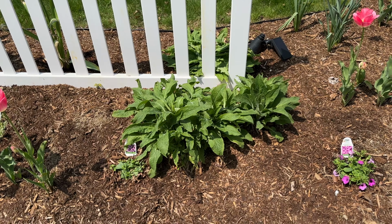Things will start to fill in a little bit more as these tulips fade and then their leaves start to die back, and then I'll cut those down. So pretty soon this will really begin to fill up with lots of color, and hopefully this flowering vine over the greenhouse.